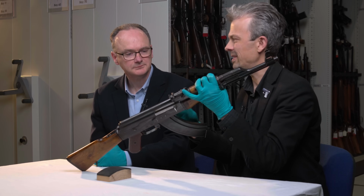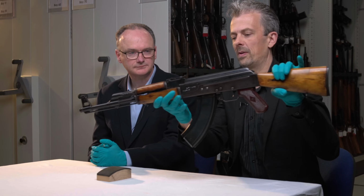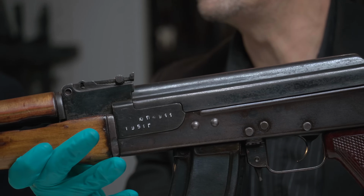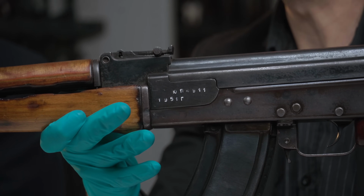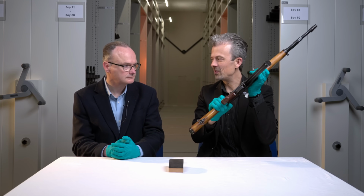This one is from 1951, as you can see there. So I think someone's highlighted that in white. It shouldn't necessarily be, but so we can show, just to prove, this is very early. Not our earliest. We showed that in the other video. That's from 1950 and is one of the few AKs you can actually call an AK-47. But what can I say about this that hasn't been said before?